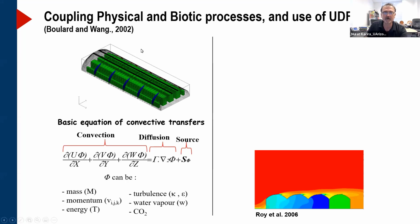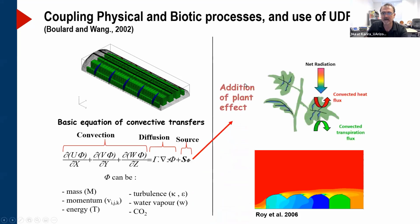In this case, you can see early in 2000, this study incorporated crop canopy and crop presence, considering the plant canopy as a porous media in the analysis, as well as looking into the spore distribution. Spore distribution is also a concern in controlled environment agriculture systems. So these researchers were incorporating a function that allowed them to analyze the spore distribution within a greenhouse system that you can see here on this slide.